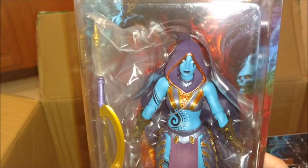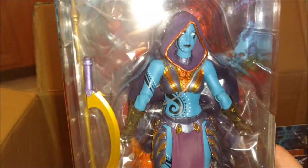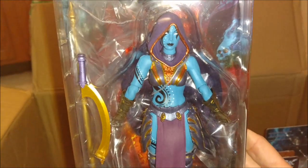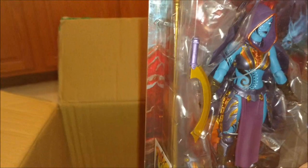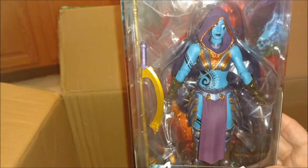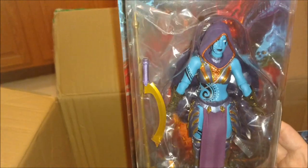Very cool. Looks like she's got a cloaked hood there and some tattoo work on her body. So very cool. Ooh, and a nice unique weapon there. I think that's unique to this wave. I don't remember seeing that in the first wave.